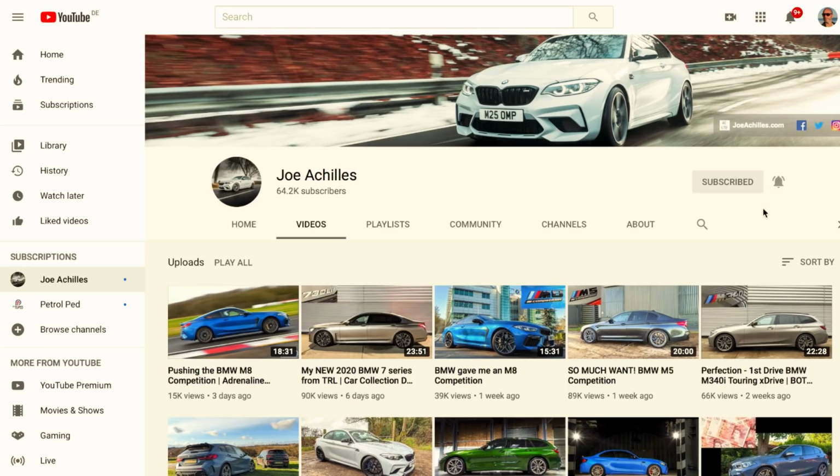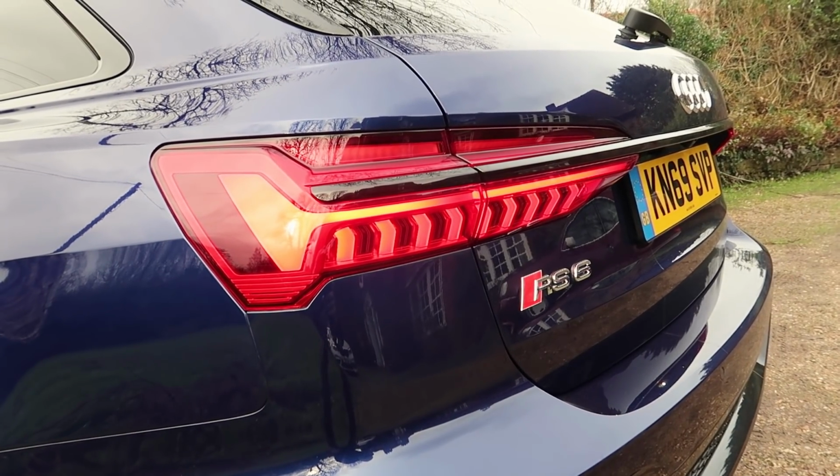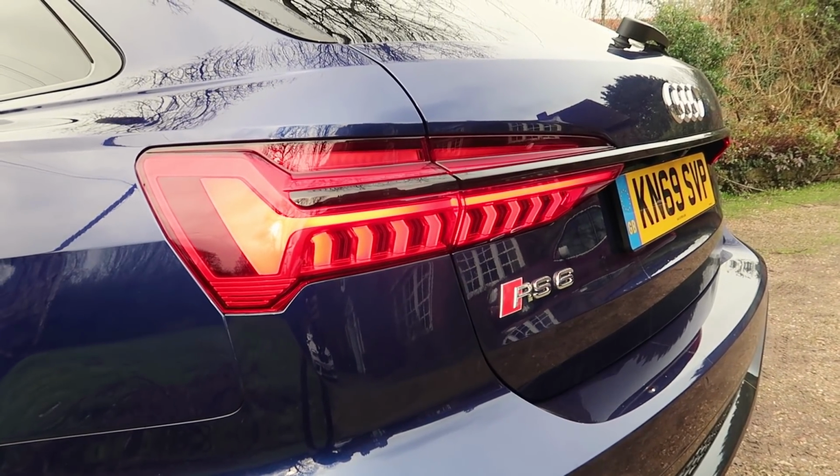We'll go and have a walk around of this particular car. Before we do that, I just want to point out that this is a launch edition car, so there's only 110 of these being brought to the UK. This retails at about £102,000 on the road. This one is in Navarra blue. I absolutely love it. I think it looks gorgeous.